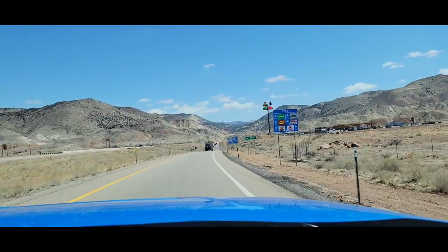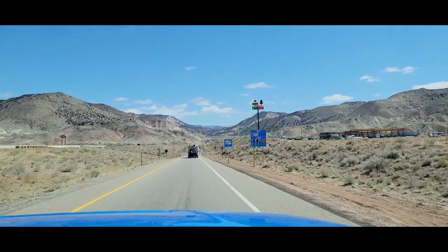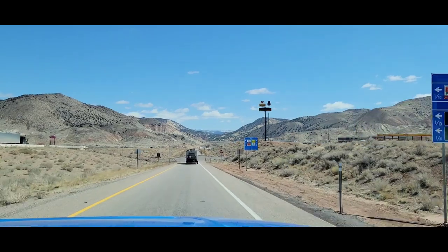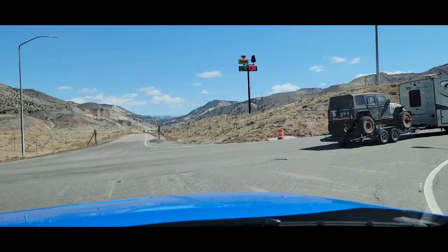I need to get gas here. This is the Salina exit. Second one? Yeah, this is our second gas stop here. We're going to just maybe get a Love's gas station here on the right side.